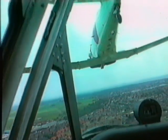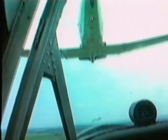But the number one priority is we don't hit each other. Number two priority is that I don't go so far away from him in order not to hit him that it looks untidy. It's all on judgment from practice. You get this picture in your mind of what the aeroplane looks like at a certain distance.